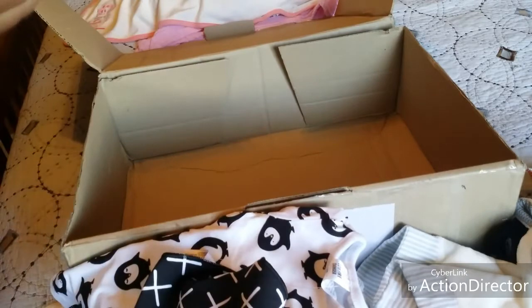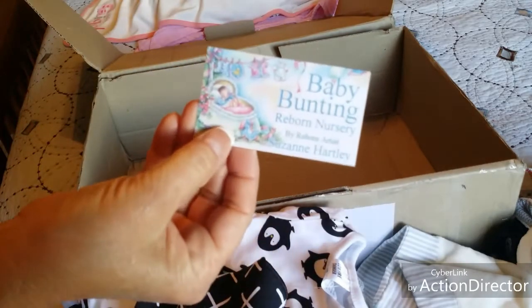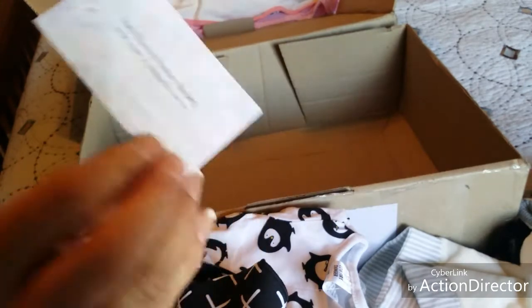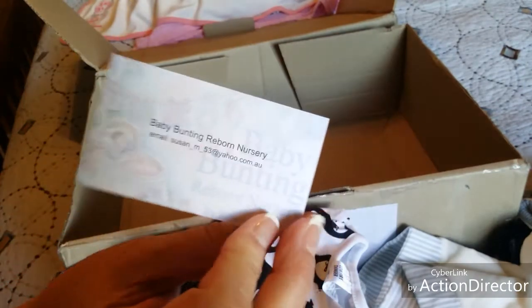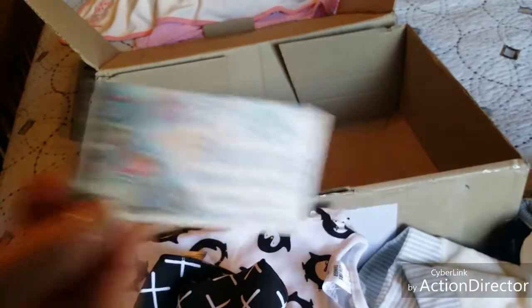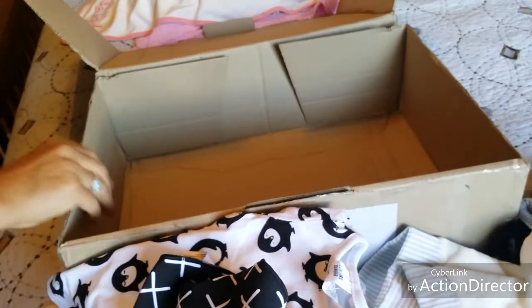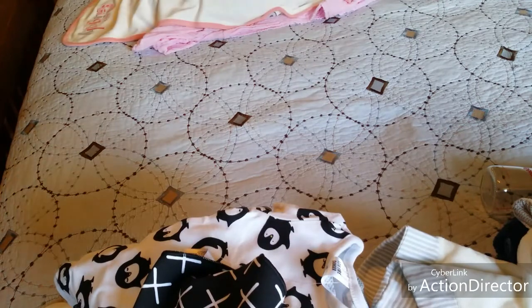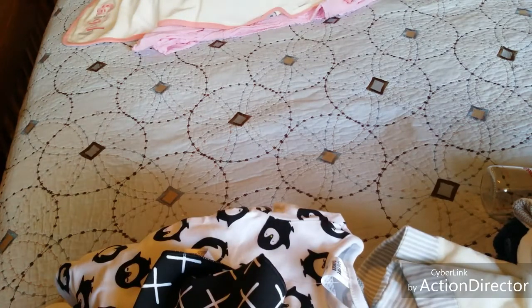Suzanne's card. Baby Bunting Reborn Nursery by Reborn Artist Suzanne Hartley. Oh, cute, cute little card. All right, I'm going to move the box. Hang on one second.